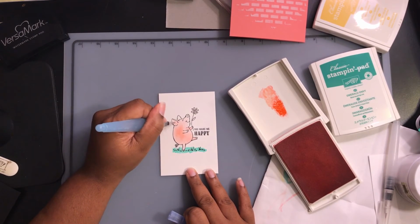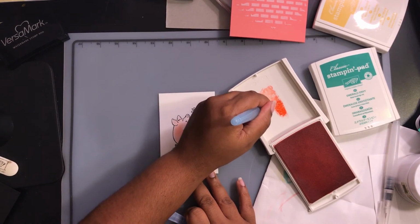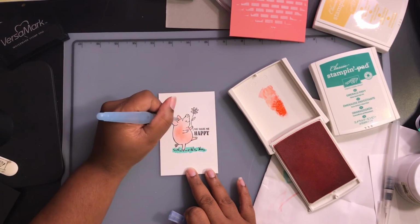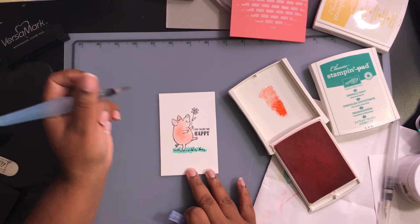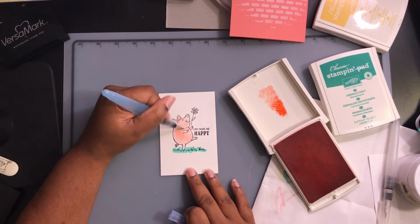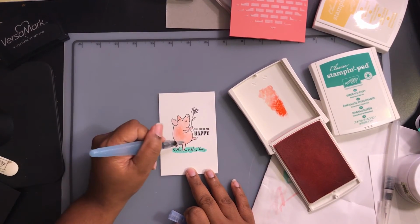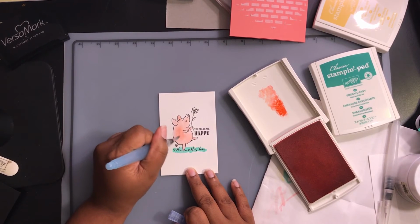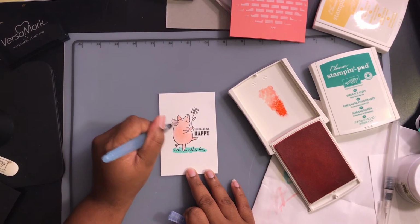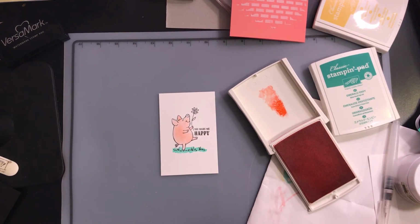And that tail, my ears. Now I'm going to add just a little bit more darkness right there. Okay. That is the beauty of watercoloring, because if you find that you put on too much color, you could just keep going over it and blend it how you see fit. Okay, so I'm actually pretty happy with that.